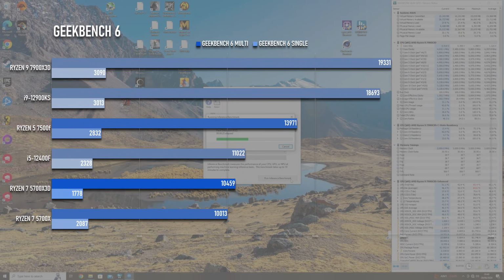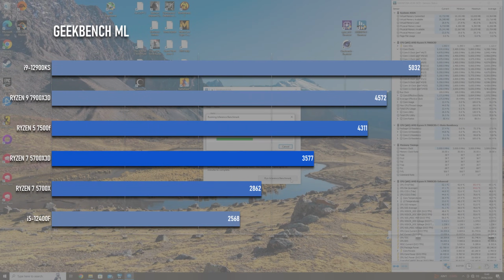As I don't really have much experience of the machine learning side of things, I don't know if the higher Geekbench ML score is worth it over the non-3D model, but given how much better the Ryzen 7000 chip is, I'd be surprised if this was much of a selling point.